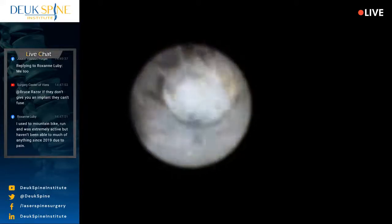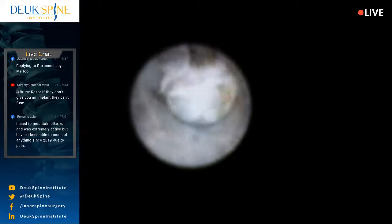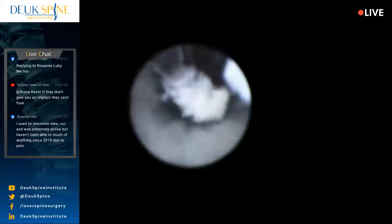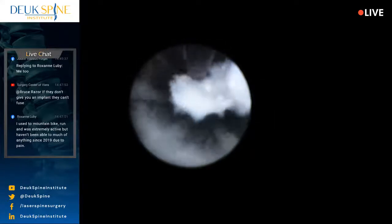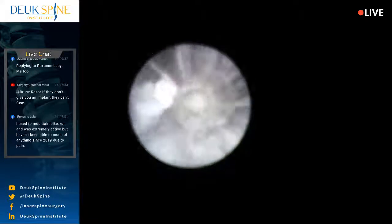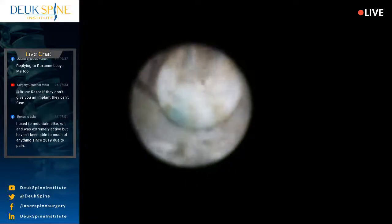Now this patient in particular has a lot of neck pain, and stenosis doesn't cause neck pain. Herniated disc, annular tear cause neck pain. But the stenosis causes arm symptoms, and she had right arm symptoms from that herniation in the foramen.